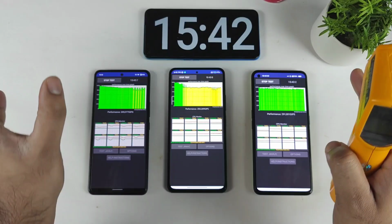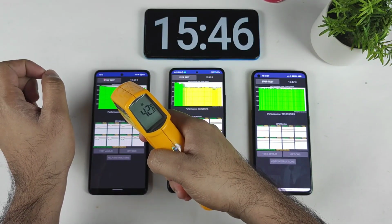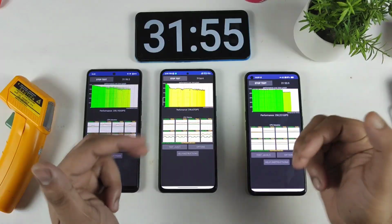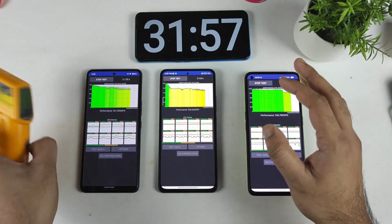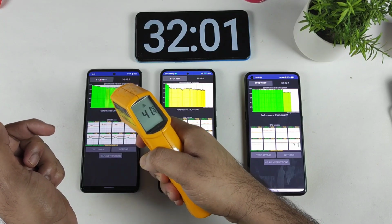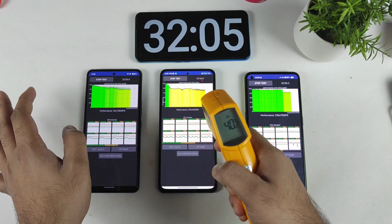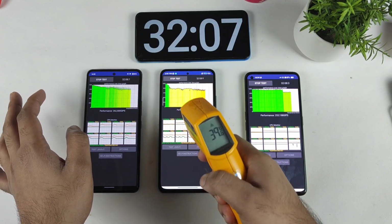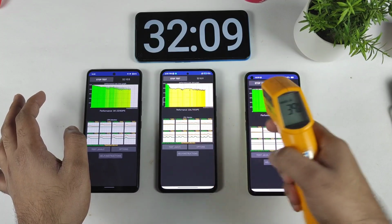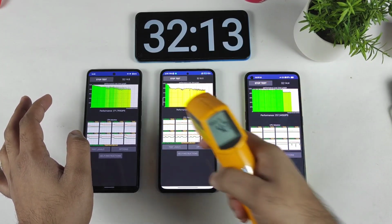I will be back after 30 minutes. Then I will also check the brightness after 30 minutes, whether the brightness is decreasing or not. Right now, as you can see, friends, we did cross that 30 minutes mark as well. And let me check the temperatures: 41.4 degrees Celsius, so it's maintaining almost the same temperature. And 40.2 degrees Celsius in the MI9X device. It did increase, 39.8. And 42.8 degrees in the Realme GT Neo 2 device.